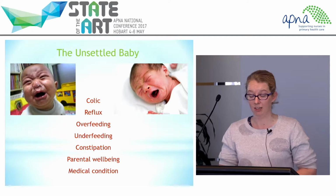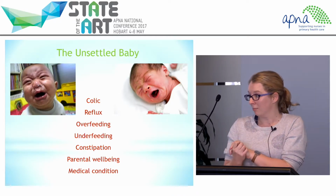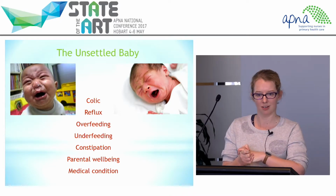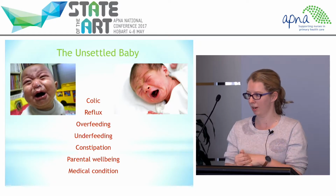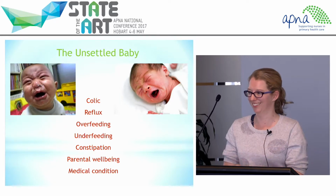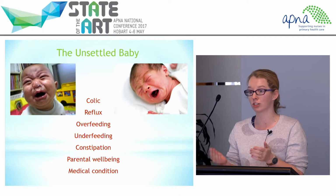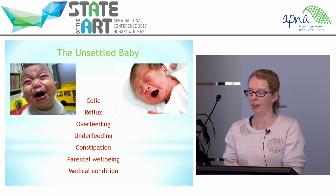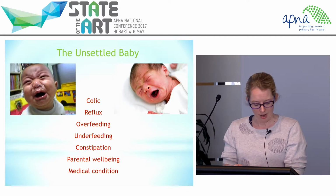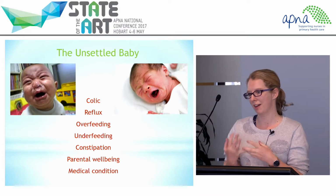Constipation is another one. I don't know how many times you get parents coming in talking about constipated babies. Sometimes it's about normalising bowel habits for mums, especially with breastfed babies, because they're used to a bowel action every 2 minutes in the early days, and it can go up to 10 days without a bowel action, which can be completely normal if the baby's comfortable and settled. They normally just do a very large one.